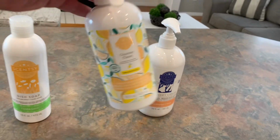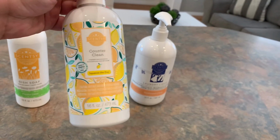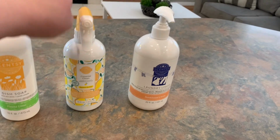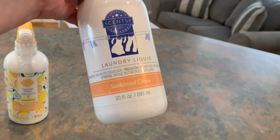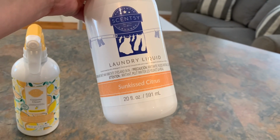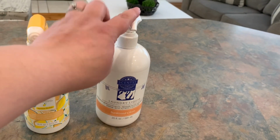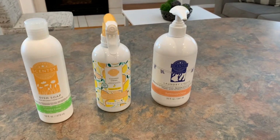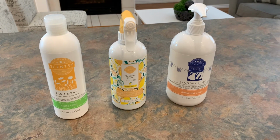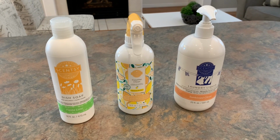I also really enjoy the Counter Clean in Squeeze the Day. So this is in the limited edition packaging, I think from last year, but you can still get it, and this is such a nice scent to clean the kitchen with. And then I also wanted to mention the Sunkissed Citrus laundry liquid. So last I checked, this was still available in the clearance section, and I just barely picked this up from clearance. I've actually been using the washer whiffs, which are no longer available, to wash my hot pads and my dish drying mats. So I picked that up to use for my kitchen linens and thought I would just mention that since it's still available in the clearance section.